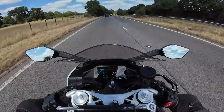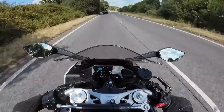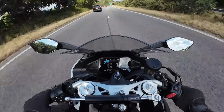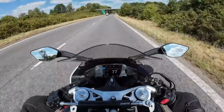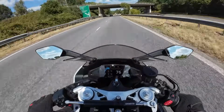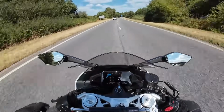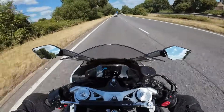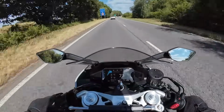Superb. Very good wind protection. Definitely a racer crouch on this, but going at this sort of speed, all the sort of weight's taken off my wrist. But very, very solid indeed.